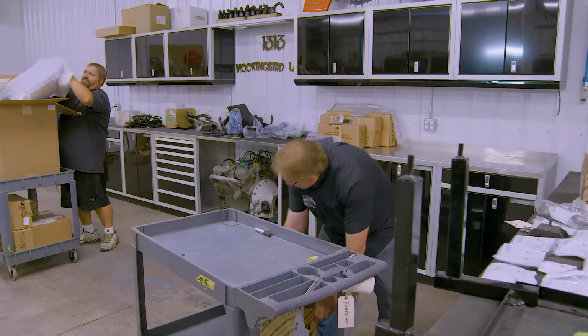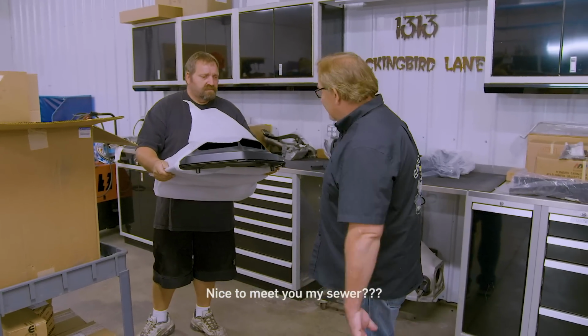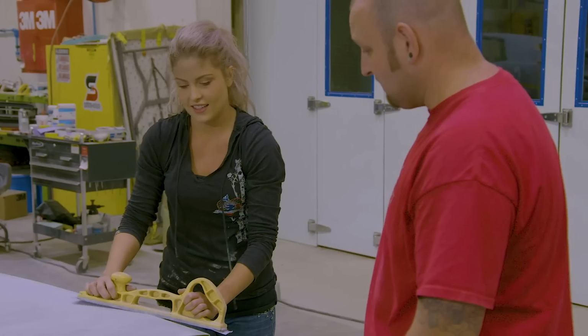Oh, look at that. What do we got? Operation Firepower. This is our 71 CUDA. I and the people who I'm working with are the only ones that know anything about this. The guys that are working on the car know that we have a car that has to be done by a certain time, but they don't know why, and they certainly don't know what it is.